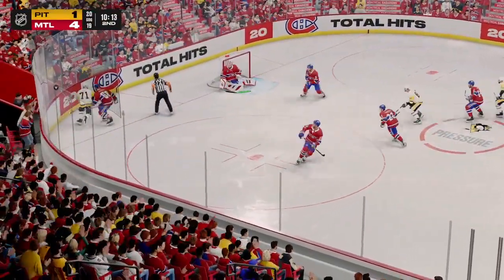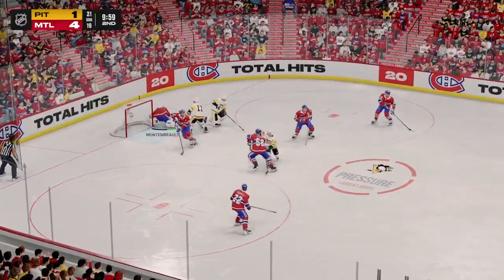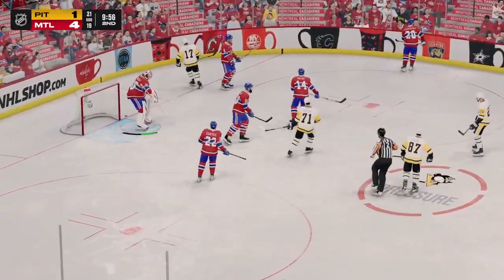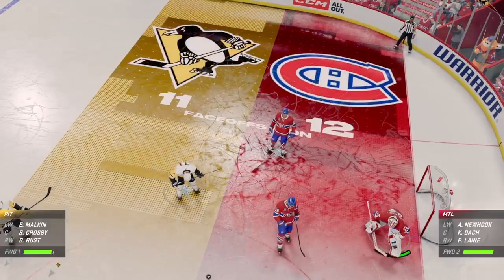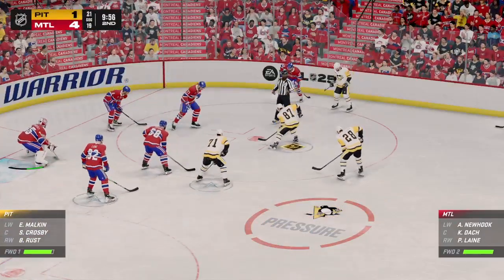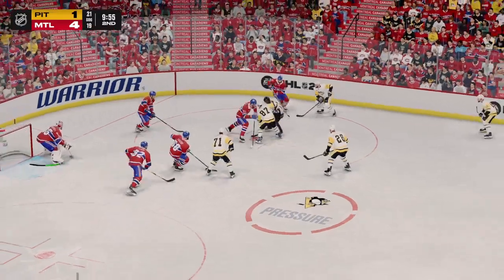Denies him! Keeps possession. Picked up along the boards by Malkin. Big time stop there. It's amazing to me how he always looks like he's in the right position because he tracks and reads the play so well, and this time he gets in front of the puck that's right in the middle of the ice as the shooter's got a dangerous opportunity. Past the midway mark in this period, Montreal's got a three-goal lead.